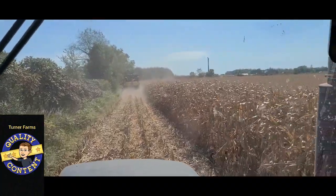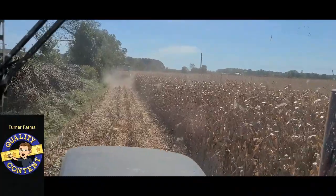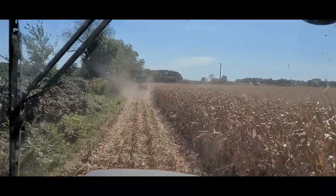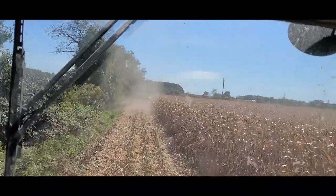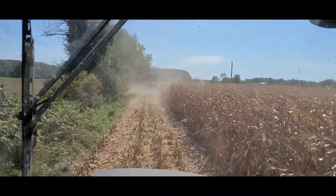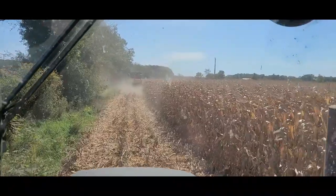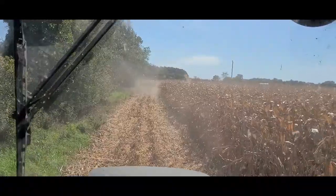Here we are, 2021. Today is, what is today? Friday, September 24th. We are opening up this 42 acre, no, this ain't quite 42, this is like 36 acre field of Agrigold corn. And it's been suffering from tar spot, so it has prematurely matured.